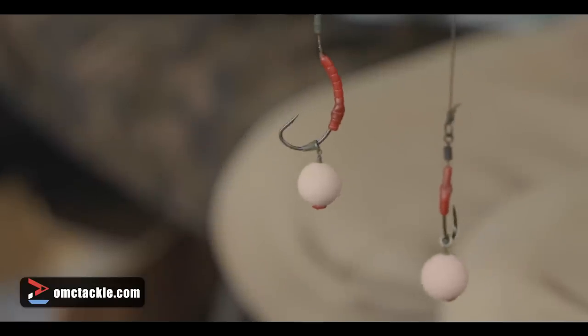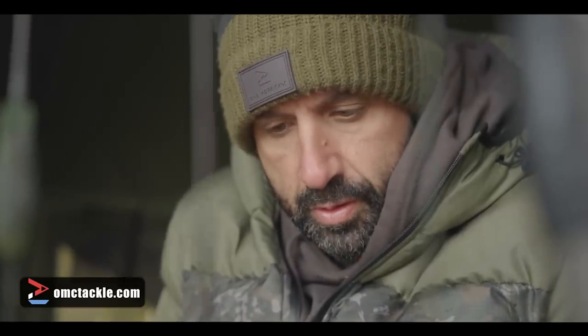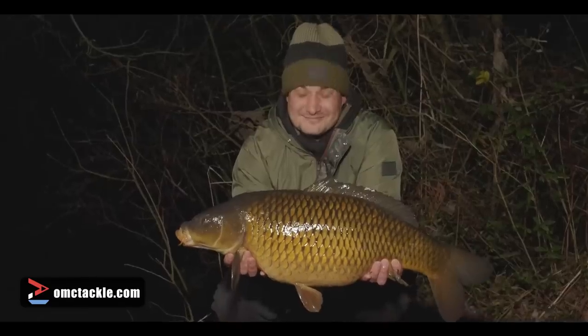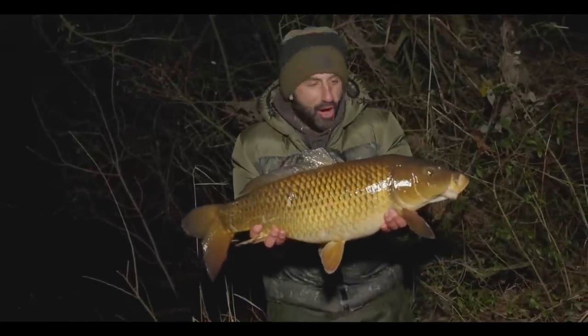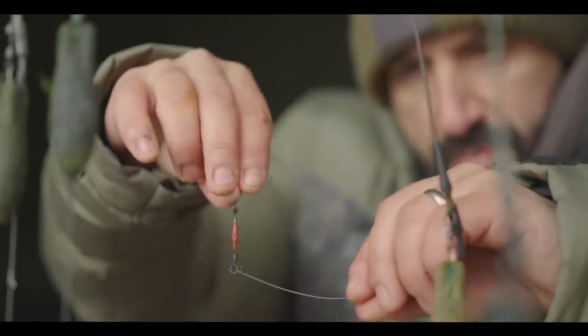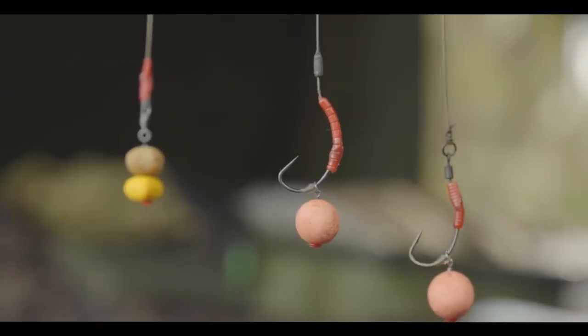We're here to test out some of our new hooks and bloodliners, a part of our terminal tackle range from One More Cast. We had a successful first night with close friend Gabby and myself landing a couple of the newest stocky commons. First ever Withy Pool carp. Our ambitions and dreams were high. We really wanted at least one of the historic fish from Withy.